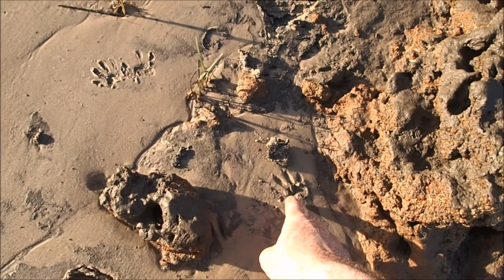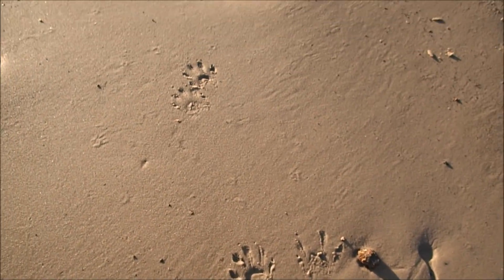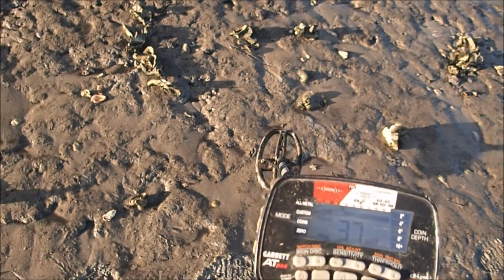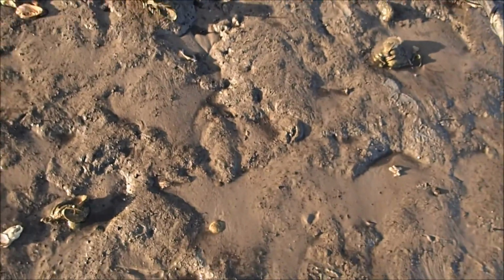Looks like we have critters out on this island. I don't think it's a Sasquatch, or if it is, it's a mutant, but we'll have to keep our eyes open. I'm not hearing too much iron, but I got my very first signal, so I thought we'd dig it together. Non-iron signal, it's right there. Oh, that's actually a really good signal, isn't it?